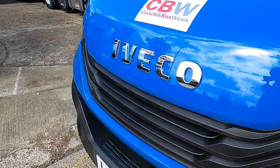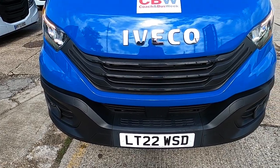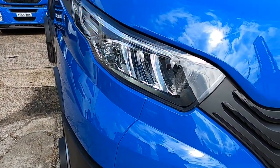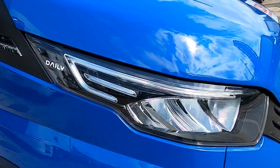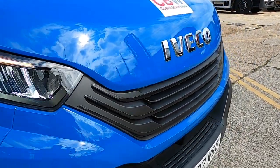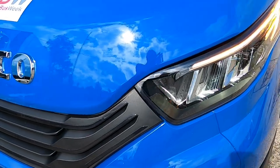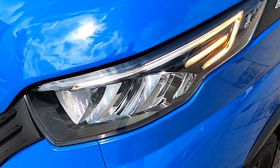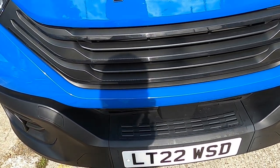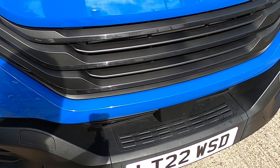So at the front of the vehicle, Iveco have changed the grille slightly to allow better airflow. They also have their new signature LED headlights, which wrap around the vehicle and look very smart. There's also a step built into the bumper, so if you need to gain access to the windscreen wipers or the windscreen, it makes it easier.